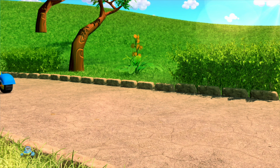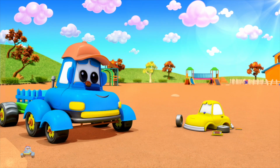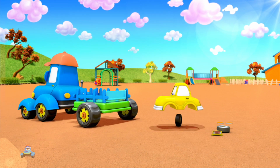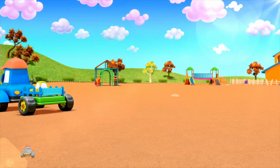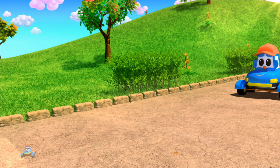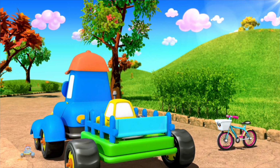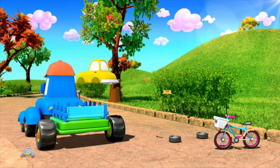Oh, thank you. Now, let's get the parts we need to build Fetch the yellow taxi. Up we go onto the flatbed. Boy, I sure hope that Fetch can help Petal out. Don't you? Okay, now let's get ready to build Fetch the yellow taxi.